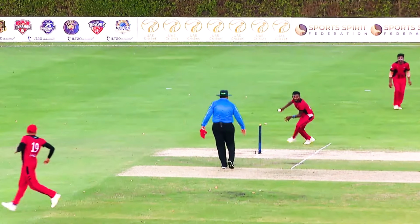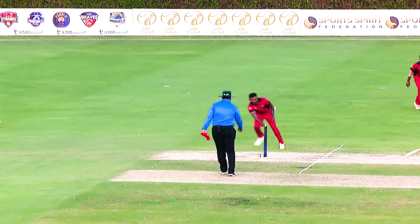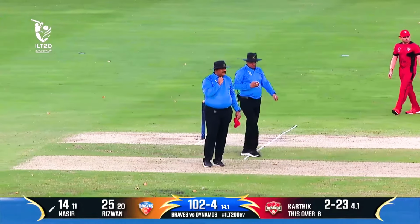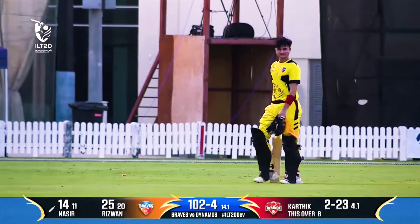Great game awareness there from Karthik. He still had plenty to do. 1 stump to aim at. And bang on target, yes. Karthik Meyyappan produces yet another wicket. That too in the Super Bowl over. 103 for 5 now.